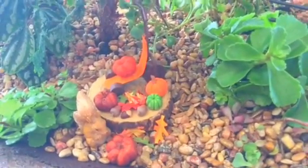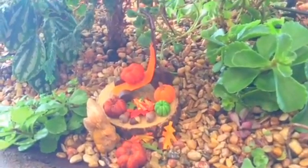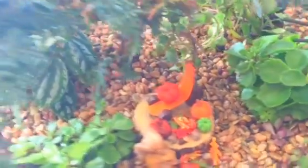Then the next is, I call it the squirrel scooter. There's a little fall scooter with pumpkins, and there's a little squirrel, and you can get him to ride the scooter. And there's acorns and pumpkins, and this is absolutely stunning. I love that little scene, it is so cute.